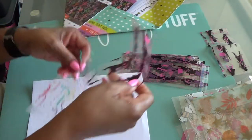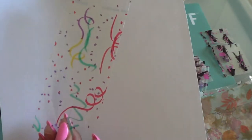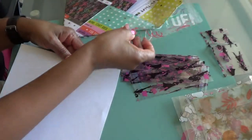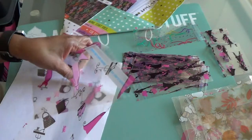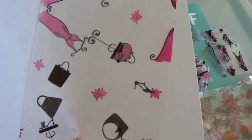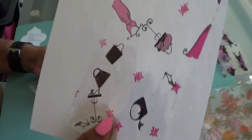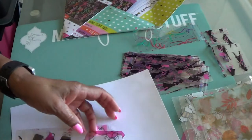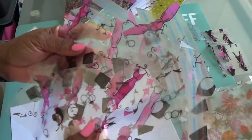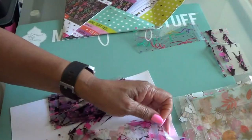Oh, I missed one. And here's another one that would make you think of a birthday. Cute. And then these, oh my goodness. So good, eat your heart out. How cute is that? The bags, oh my gosh. And the shoes, oh my goodness. And I have another one and it has dresses on it. Actually, I have several of those. Those are so, so adorable. Thank you so, so much, Terry. I really, really appreciate this.